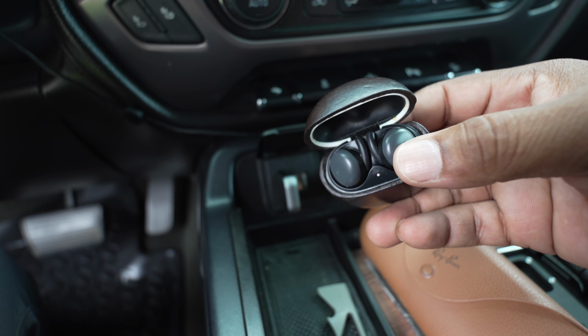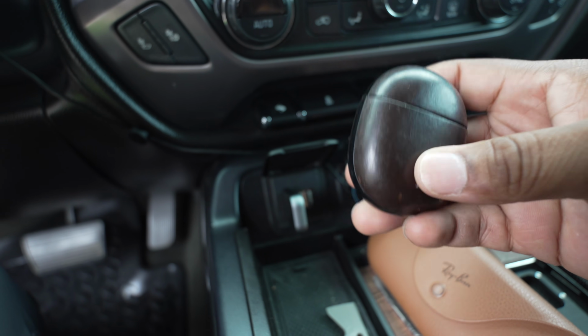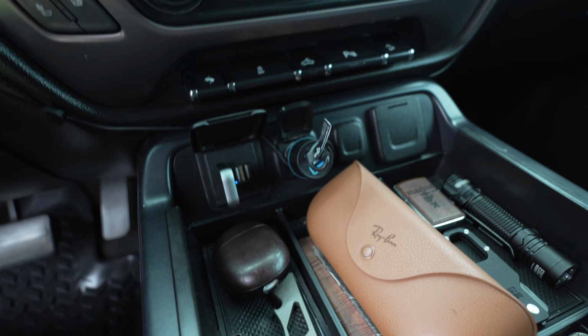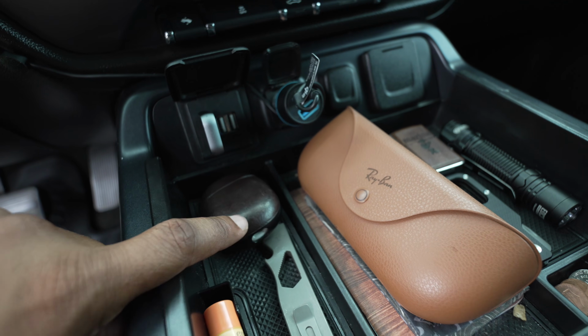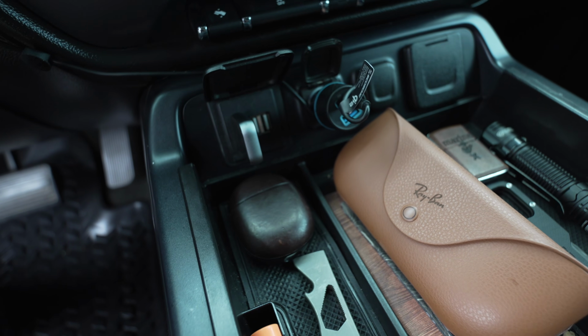Only the right one works. I've had these for 5 years. The left one no longer works. So I'm looking to replace these soon. I don't want to spend more than $120, because the reason I keep these in my truck, these are what I call grocery store and waiting room earbuds.